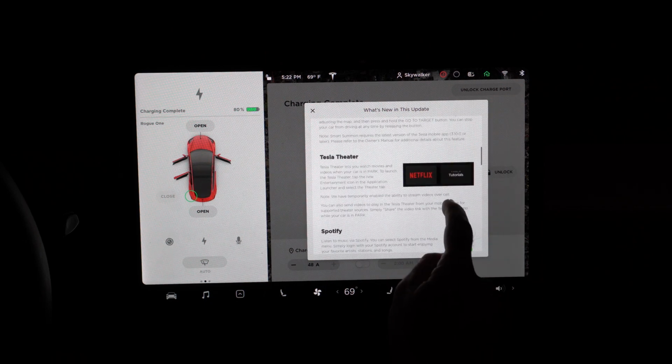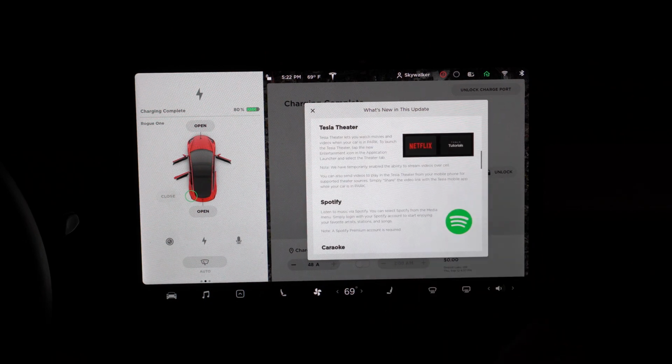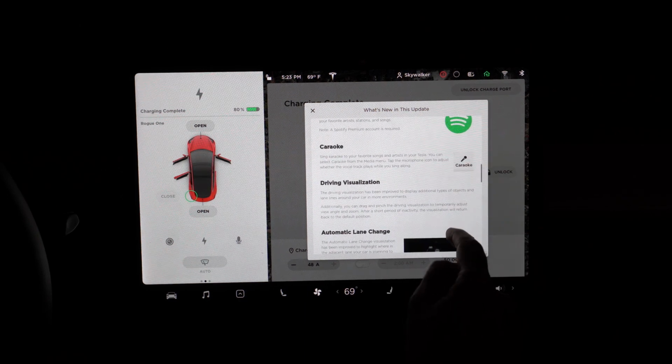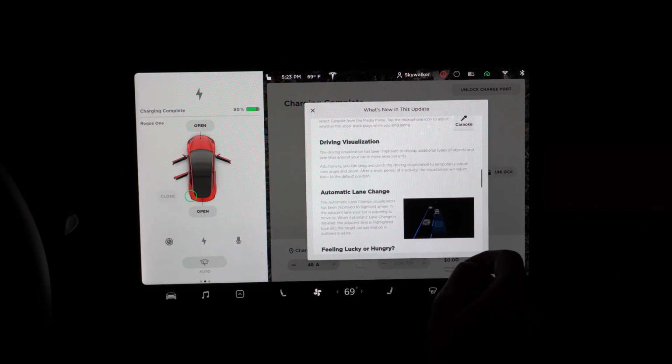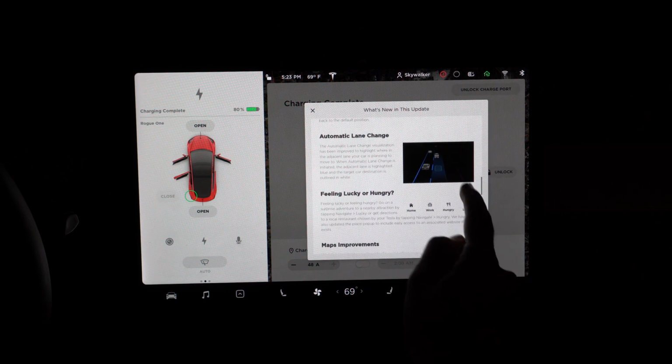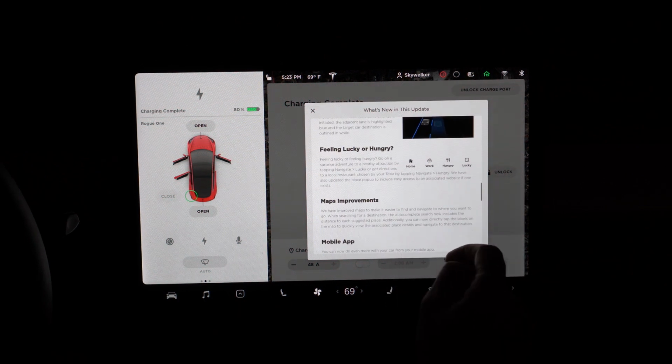Now this is what I'm excited about. Tesla Theater and Spotify. That's going to be nice. And Karaoke. Driving visualization's been improved. Automatic lane change has been improved. Feeling lucky or hungry. Ooh, that should be kind of cool. I'm gonna see if this weekend I can get lucky. Maybe on Saturday we'll get lucky.